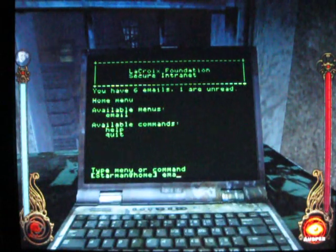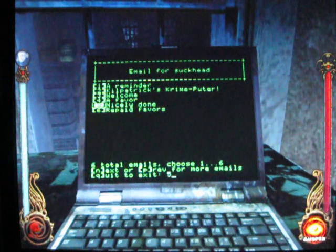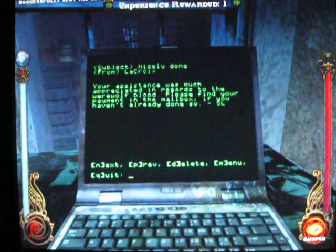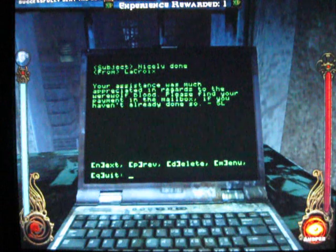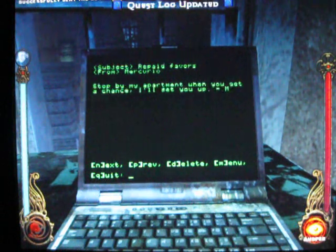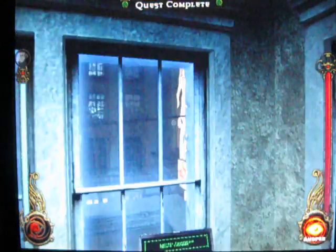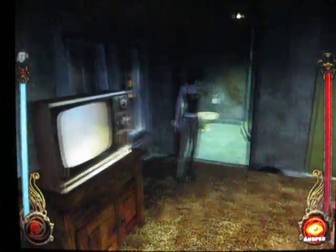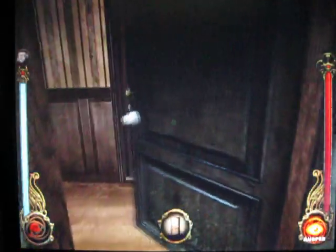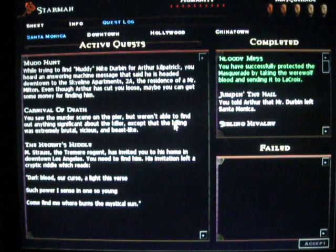Hey, new email. Nicely done. Oh, now I get the XP. Your assistance was much appreciated in regards to the werewolf blood. Please find your payment in the mailbox if you haven't already done so. And what's next? Up in my apartment. Yeah, not bad. Okay, let's see. Any other jobs I've got in the neighborhood? Check out that. Try and find the Regent.